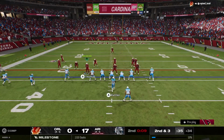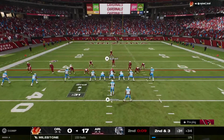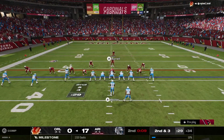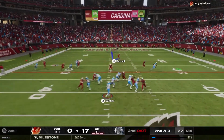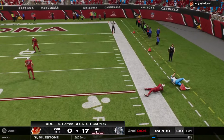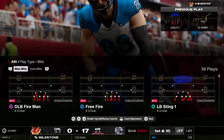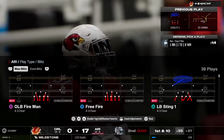Here's a 2nd and 3 forthcoming. Throwing is Rattler. Into the hands of his tight end, Barner. That's the 2nd time they connect on this drive. This one good for 13 yards.